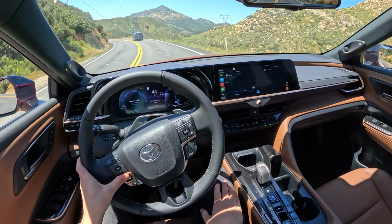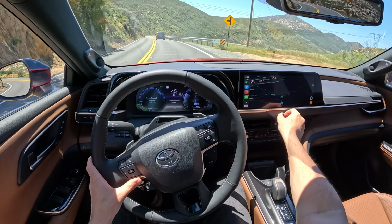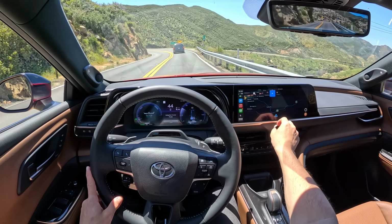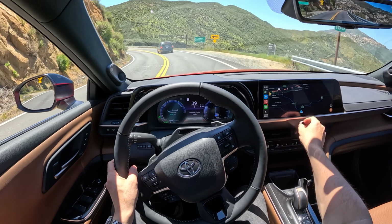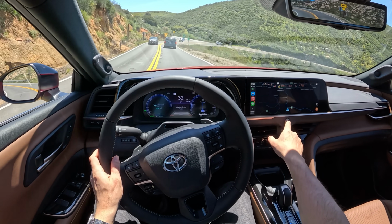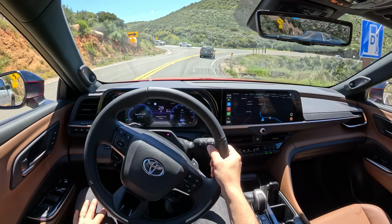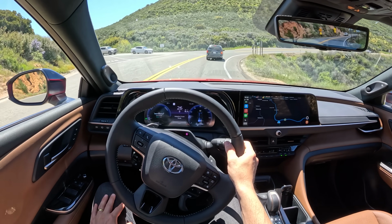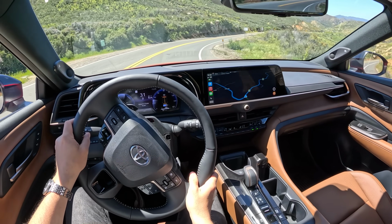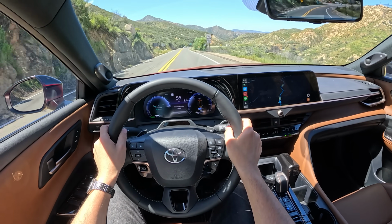I'm impressed. This JBL sounds great. Good bass, nice and clear. Toyota's upping their game a little bit with their sound systems. Also, this thing handles great. For a crossover, it's kind of fun to drive. I'm impressed. Toyota's done a good job here with the new Crown Signia. I'm not sure I'd want these 21-inch wheels on our potholed Michigan roads, but for out here, they look good.